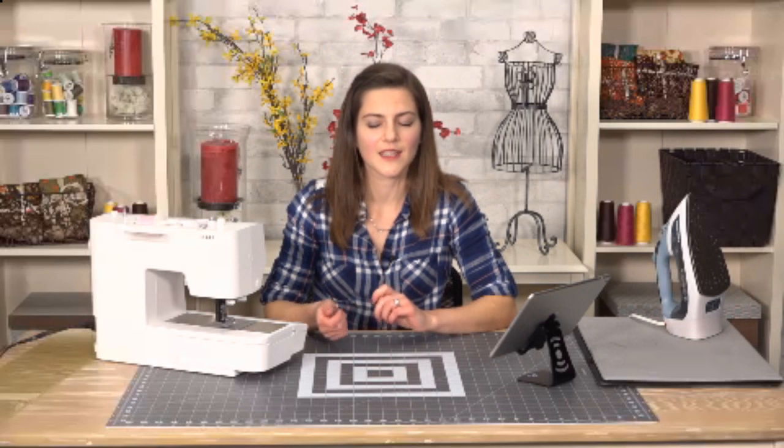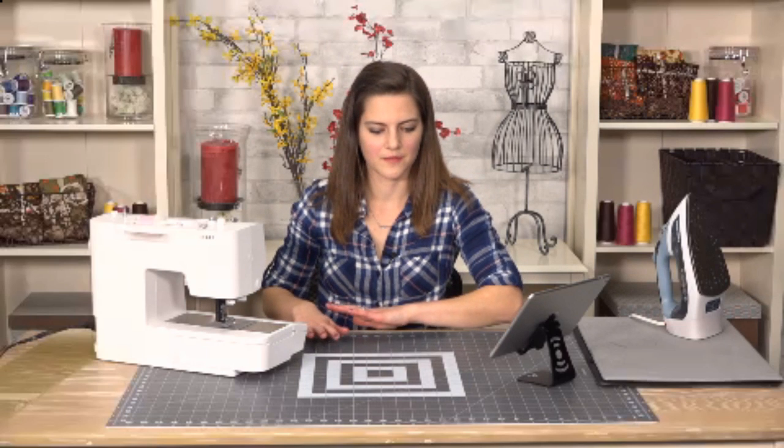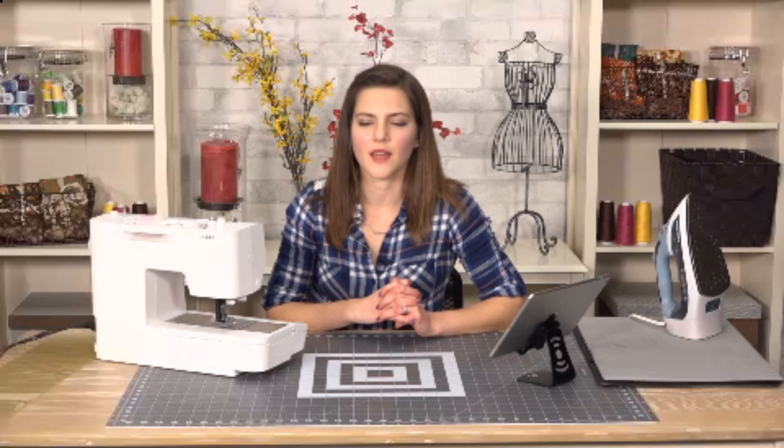So if you're unsure of the fiber content, press a small square that's kind of hidden from the front of the project, or test a small swatch before you iron your project and see how it reacts to heat. But when in doubt, start low, and then you can increase the heat from there and see how your fabric reacts to it. But yeah, there's no reason you shouldn't be able to use steam on knits.